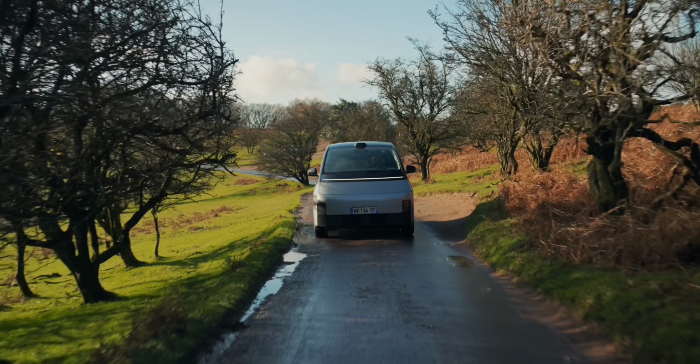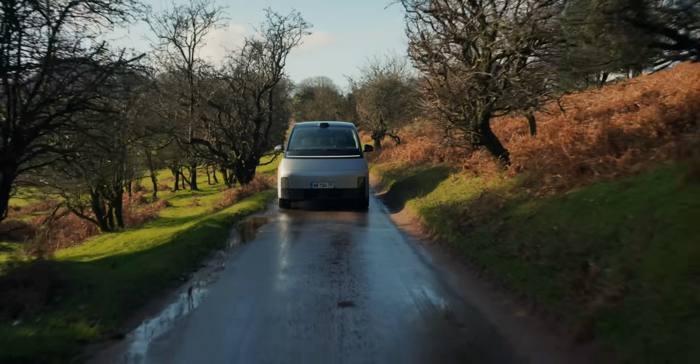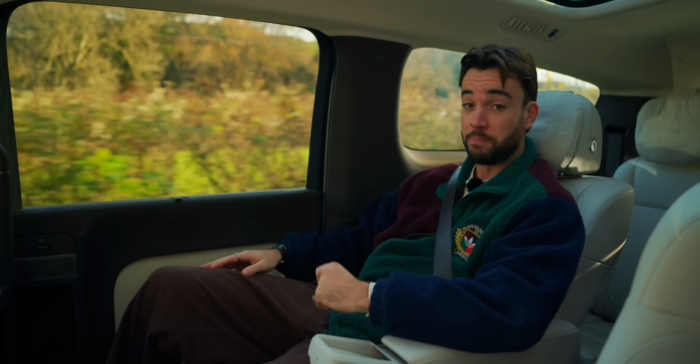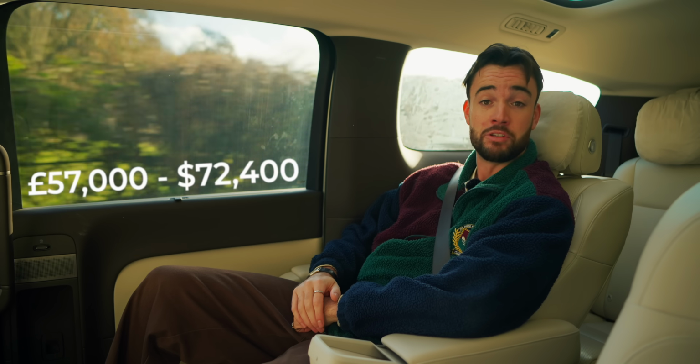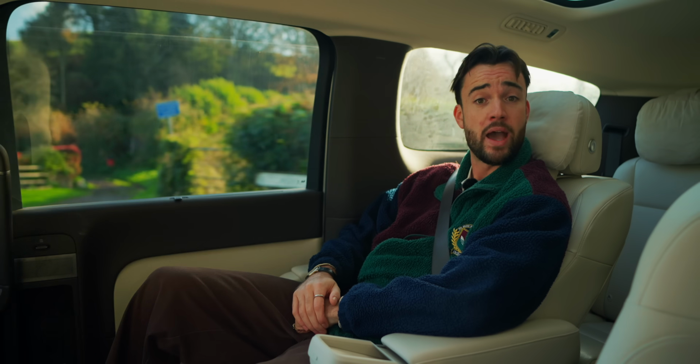This seems like a good moment to tell you the price of all of this. This remarkable, spacious, enormous, luxurious vehicle in China costs the equivalent of £57,000. That is, well, sort of the front half of a Mercedes EQS, isn't it?